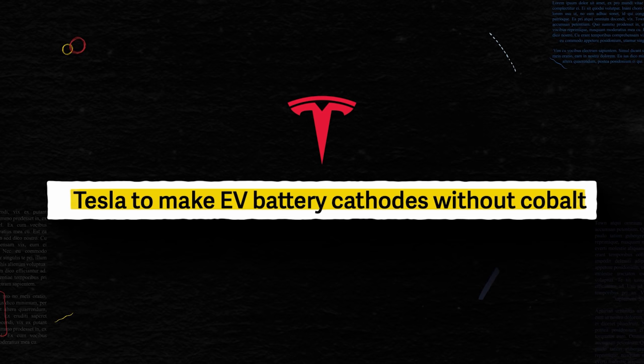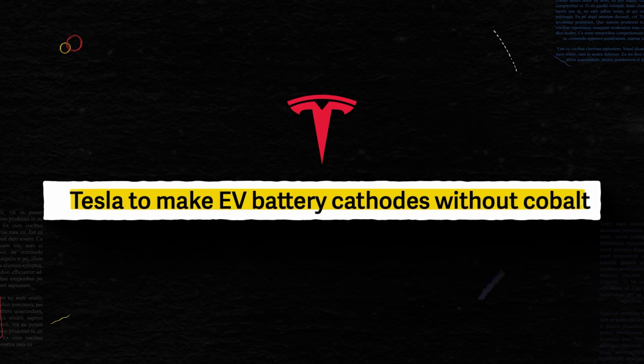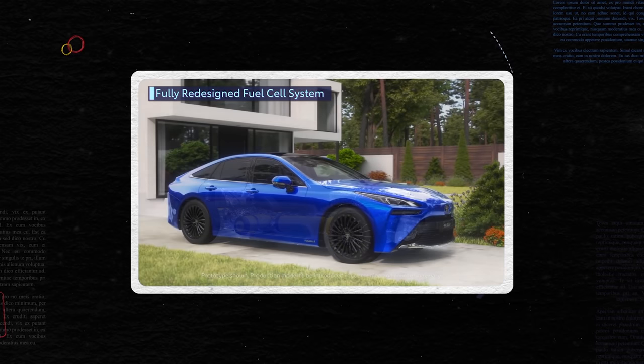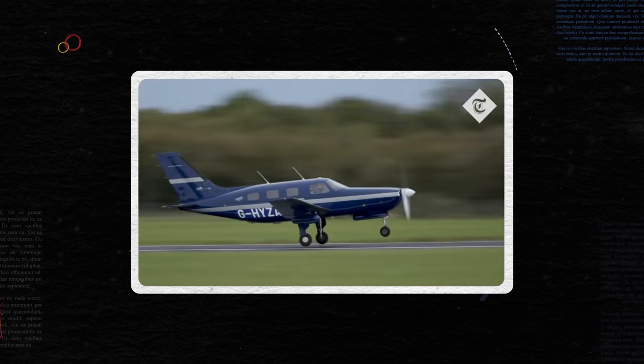The EV market is currently all in on lithium. That does appear to be the future for now, perhaps with changes like foregoing cobalt in favor of nickel and further reductions in price per kilowatt hour. Beyond that, you have hydrogen and biofuels, which work great for larger vehicles.